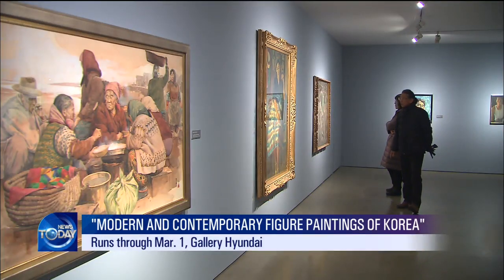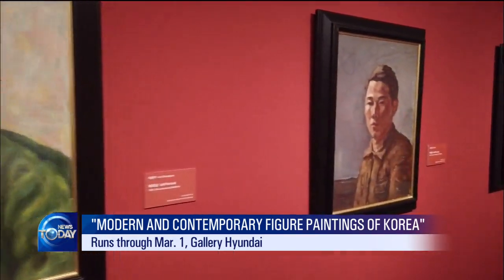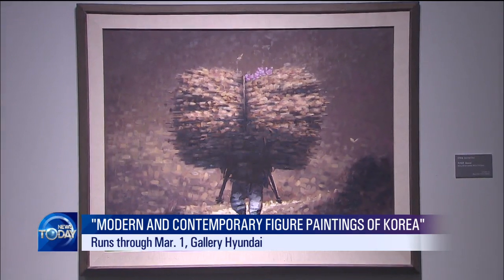The exhibition of some 70 figure paintings by Korean modern and contemporary artists of the past 100 years is currently on at Gallery Hyundai in Seoul.